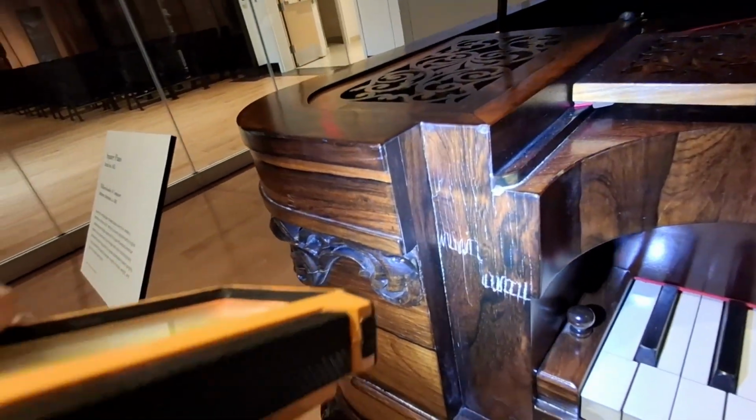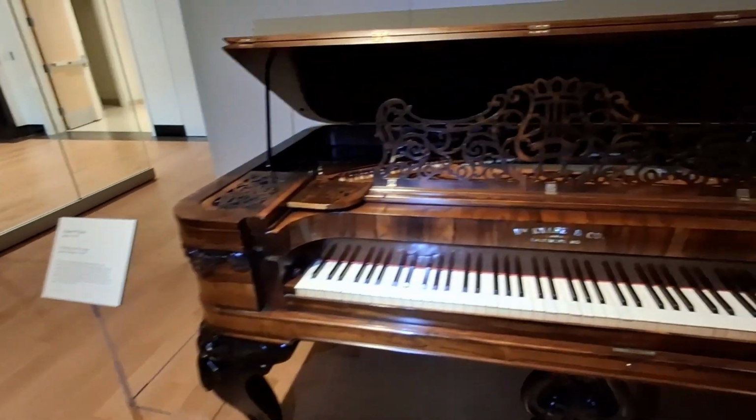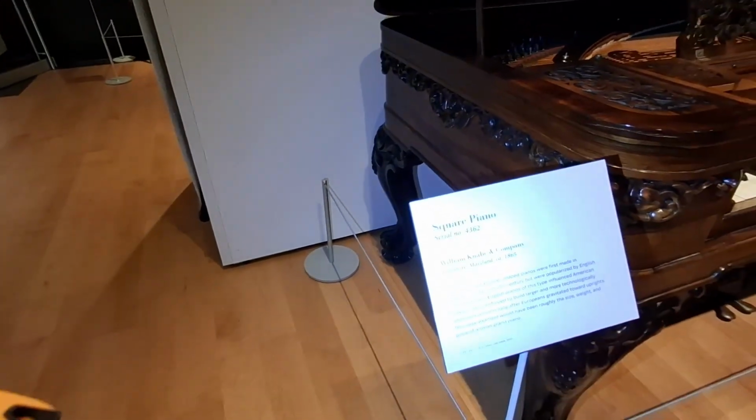Just a little damage there. Some glue sticking out. Well, that's nice. Whoops. It's 1865, so it's been around for a while. Yeah. Stuff's gonna happen.